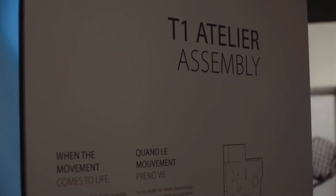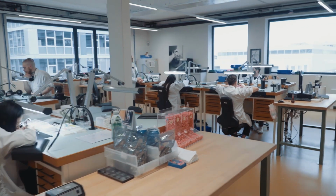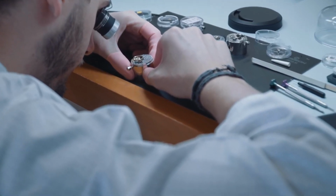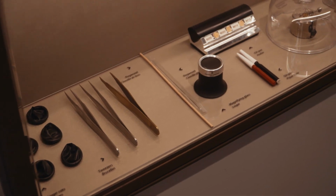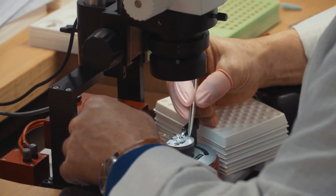Once we have the components, they arrive here at T1, which is where we create the heart of the watch. So that's where we assemble the caliber. As you can imagine, it's very technical. It requires a lot of patience. Here you have some examples of the tools that I need to use, and some examples of the components, but the components can also be smaller than that. So they obviously always have tweezers, magnifying glass, etc.